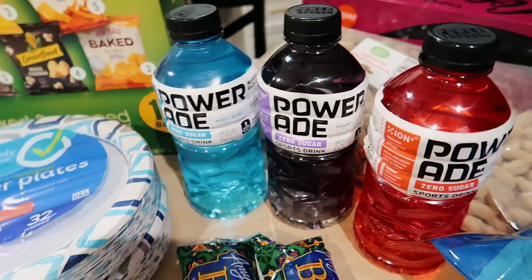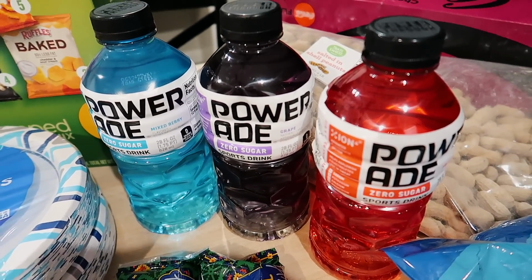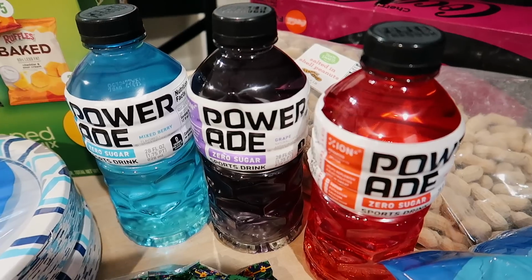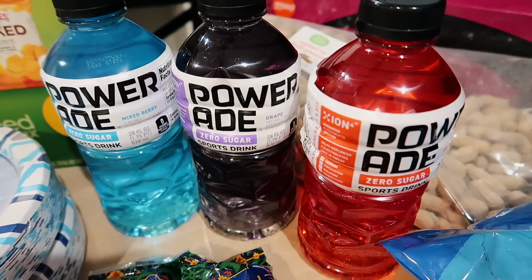Okay, I did get some paper plates because we've been out of those for a while. The Powerade was also on sale. I believe these were on sale for 89 cents each, and I looked it up on Walmart and they were cheaper than I could get them at Walmart, so I felt like that was a good deal. I always get the Powerade Zero Sugar, so I got 3 of those.